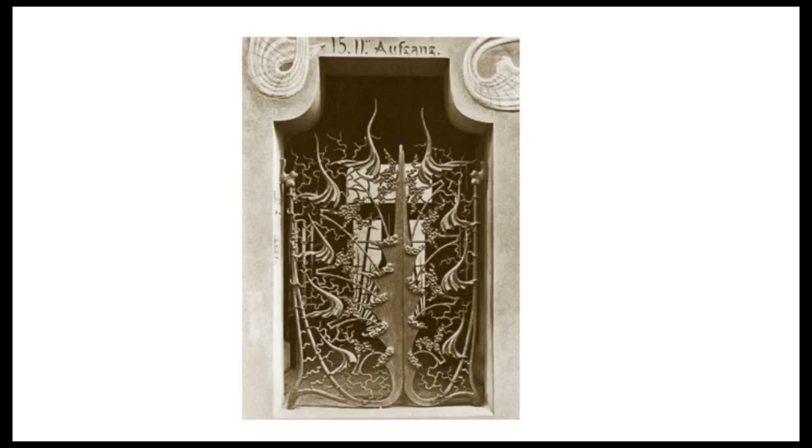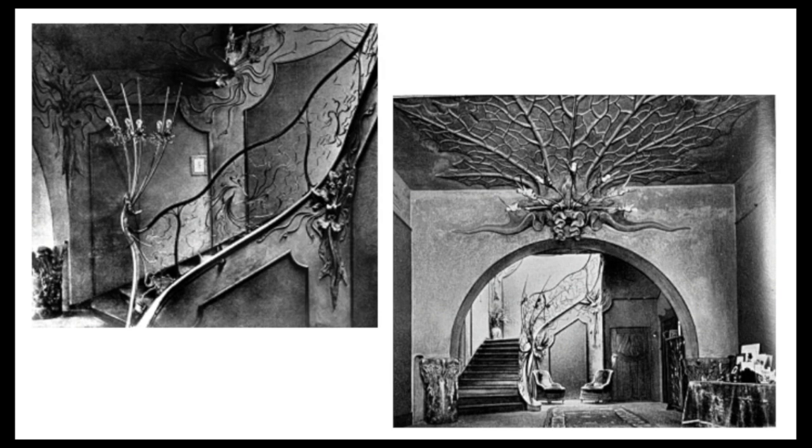Here are more whiplash curves on the grill at one of the entrances. And this is the interior, and here on the staircase, you see these forms that look like plants sprouting from the railing.